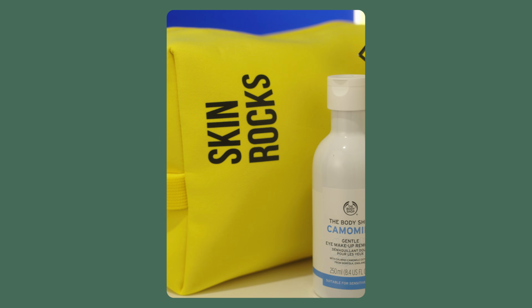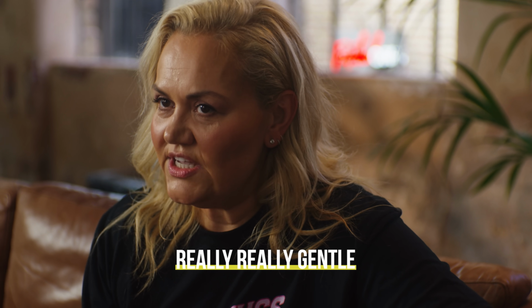I actually can't remember the first time I heard about the Body Shop Chamomile Eye Makeup Remover because I have used it, I think it might be decades. For me, the Chamomile Eye Makeup Remover stands out because it is really, really gentle. It feels like you're applying a cool water to your eyes. Super gentle, suitable for all skin types, takes everything off, but doesn't leave you with any redness across the cheek where sometimes you have to rub harder.